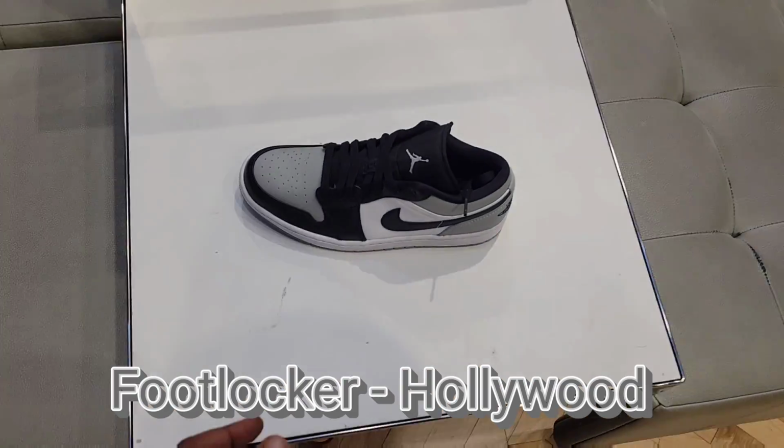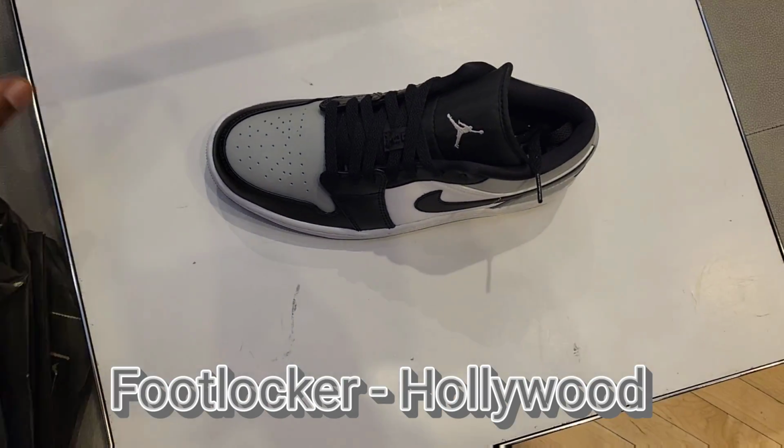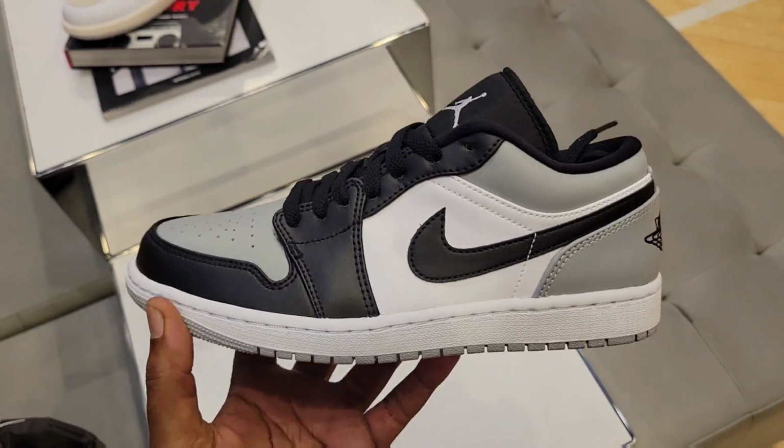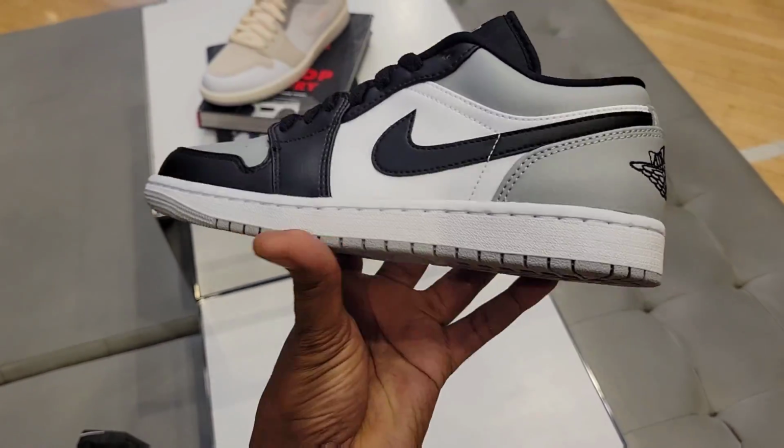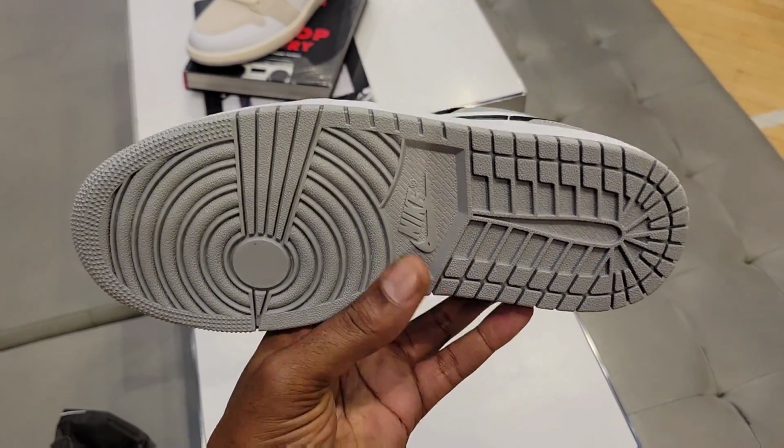I don't think nobody's going into those stores anytime soon, you dig? So we're here at Hollywood, and they do have some heat on deck right here. As you guys can see, the Shadow lows. They got a few of these in size. Let me see if any of my members want these. I like this colorway a lot. Let me know what you think about these in the comment section below.